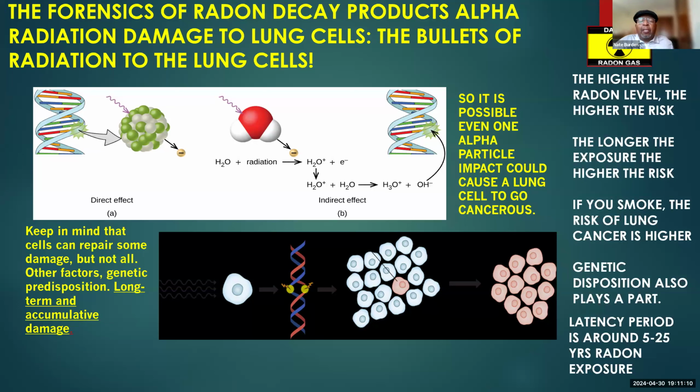Some people are more apt to get different types of diseases or get sick than other people due to their genetic disposition. And then the last one, latency period. I want to make sure everyone understands this. With radon, you don't get lung cancer in like 1 minute from breathing in radon. It's a latency period of 5 to 25 years is the term that we use. How long does it take to get lung cancer? A lot of that depends on your genetic makeup, how much radon there is, how much you're breathing, but also the latency period is around 5 to 25 years. Starting with kids, we will want to minimize that by not exposing our children to elevated radon levels.